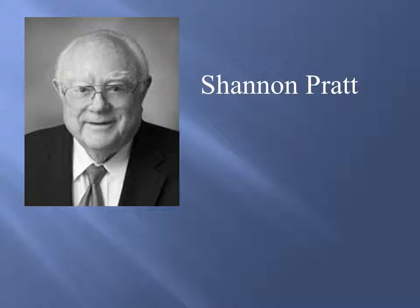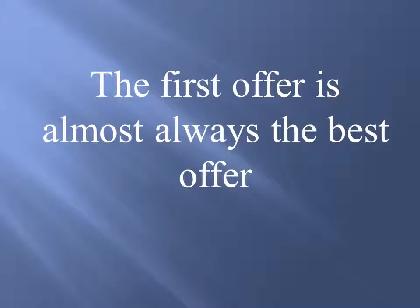Without regard to a seller's asking price or hoped-for selling price, the serious seller should obtain professional advice on what constitutes a fair price. This is because of the second overall guiding axiom the serious seller must know at the onset of this business selling process, an axiom with which nearly all business brokers will agree, and that is, the first offer is almost always the best offer.